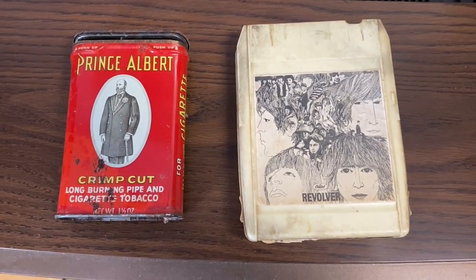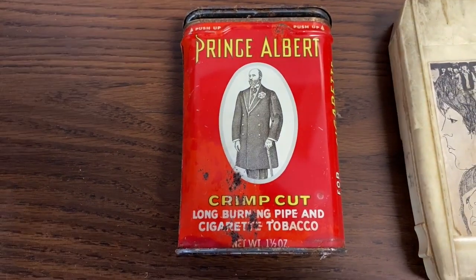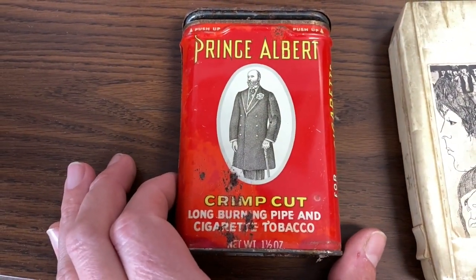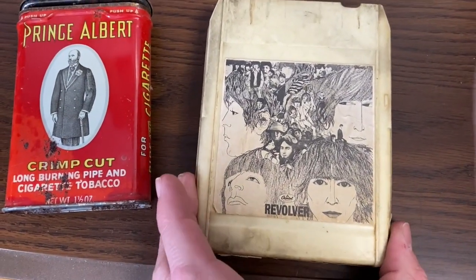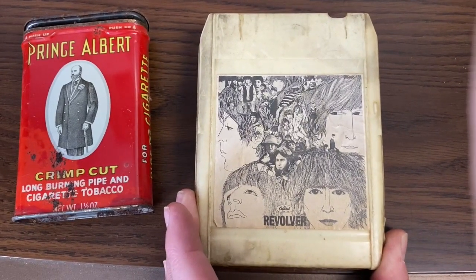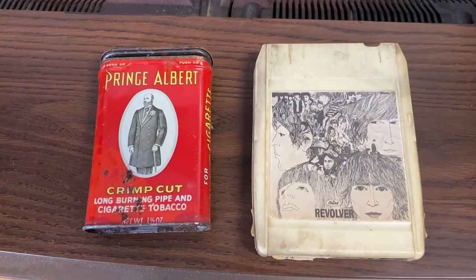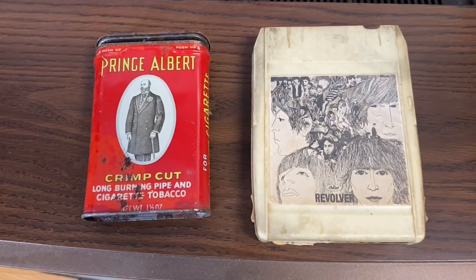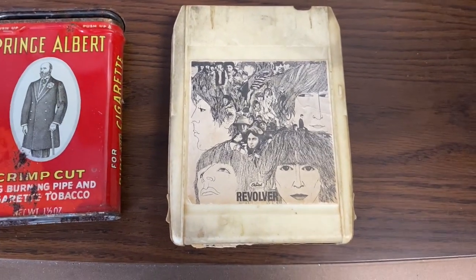Which is more valuable? An old tobacco tin, Prince Albert, crimp cut, long burning pipe and cigarette tobacco? Or a grimy old 8-track player of the Beatles album Revolver? Take a moment, think through it. If you guessed the 8-track, you were correct.